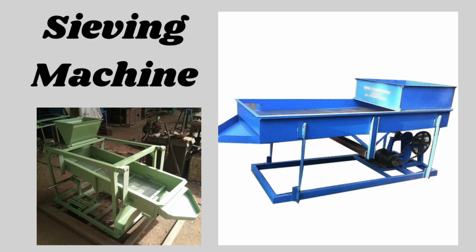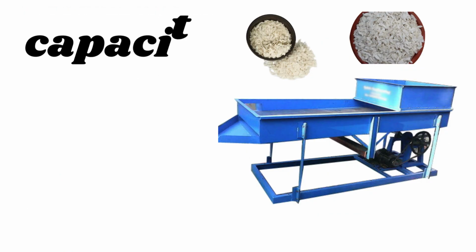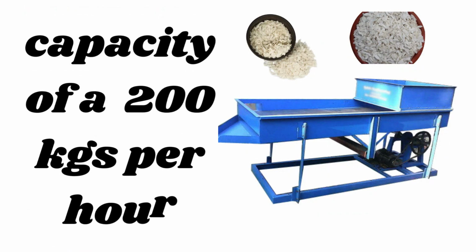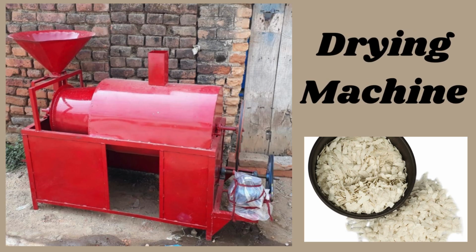Additionally, you should have 2 sieving machines, used to separate small broken pieces and dust from the flattened Poha flakes. The capacity of a Poha sieving machine should be 200 kgs per hour, costing around 190,000 rupees.